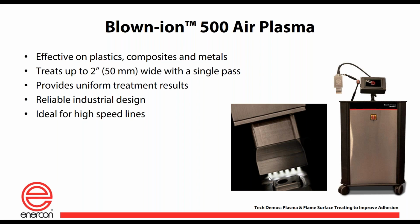This is very good for treating wide areas at very high speeds. You can put a linear nozzle on there if you wanted to and run it parallel to, say, a very, very fast wire and cable line that might be going 1,000 feet per minute or more. So there's a lot of opportunities with this unit.